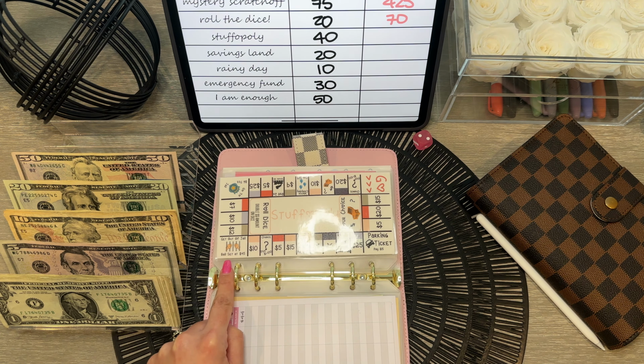Let's go ahead and mark my place in jail. All right, let's add the 50 and the 1 to the pile. So we have saved so far for Stuffopoly, which will contribute towards our debt. We have saved 100, 150, 170, 190, 210, 221, 222, 223, 224, 225, 226. So $226 so far for Stuffopoly.